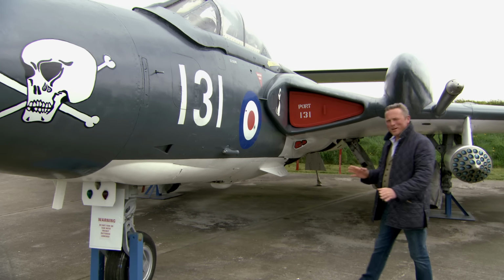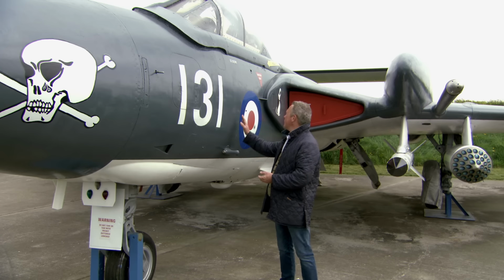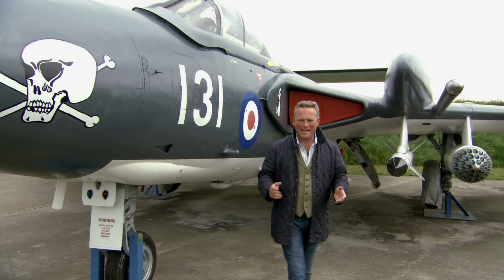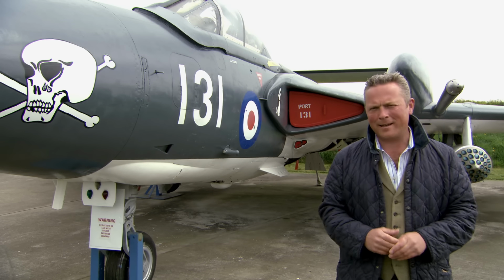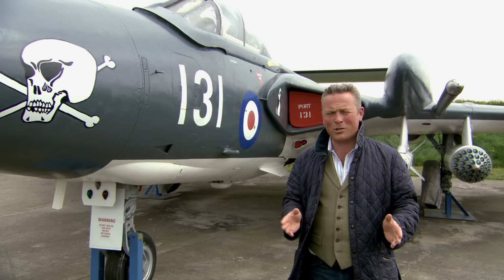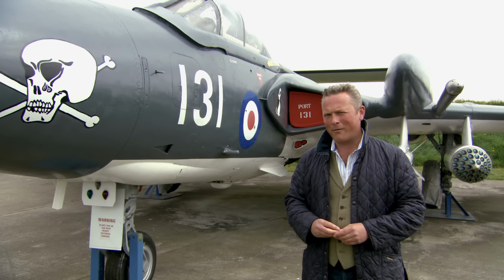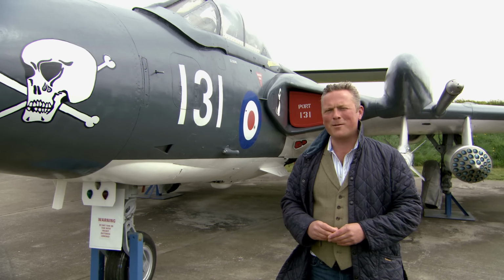Well, welcome to what for me is a very exciting start to Escape to the Country. This beautifully preserved de Havilland Sea Vixen first entered service with the Royal Navy back in 1960, and it forms just part of a fascinating collection of aircraft that is now based on what was once one of the RAF's most illustrious airfields, a base which in itself was also home to a man who many regard as perhaps the RAF's most famous of pilots. But where are we? Well, join me in just a moment and I'll tell you.